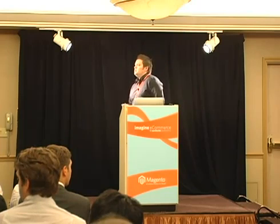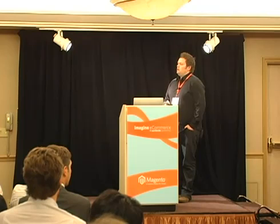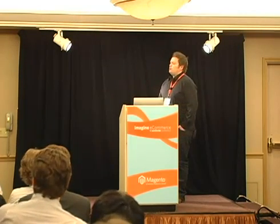What that gives us is the ability to make fake requests, send them to the controller. The controller will mediate between the model and the view, and it will construct a response object that will be stored inside of our test case to make assertions against.